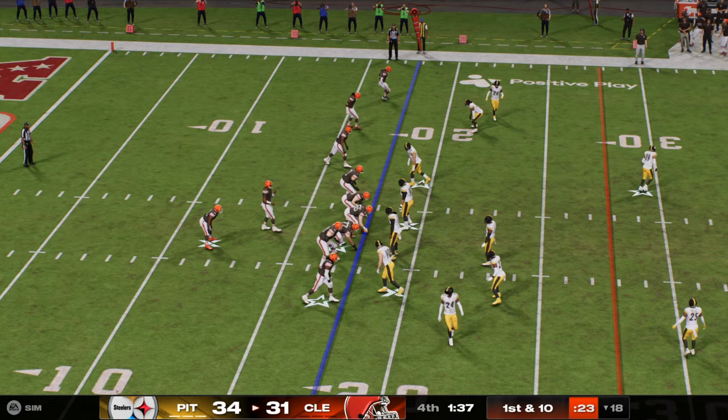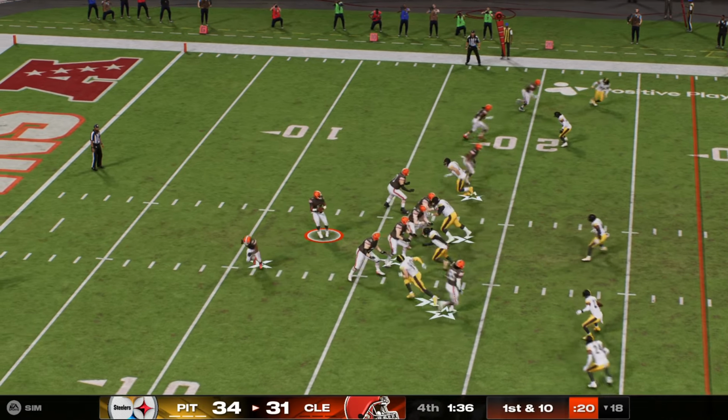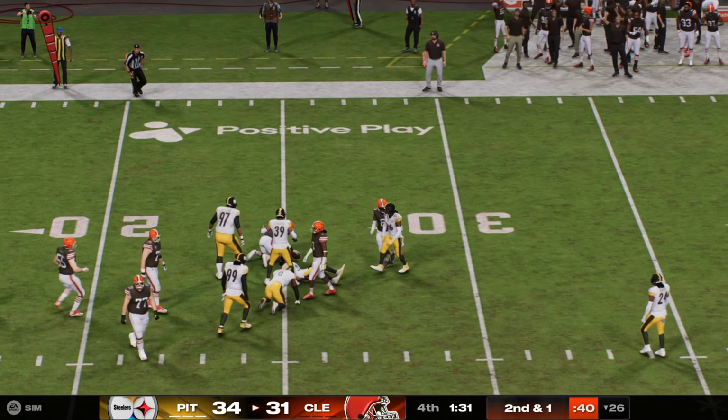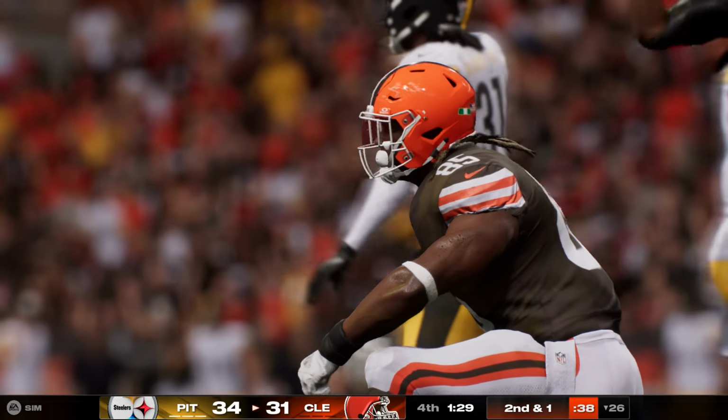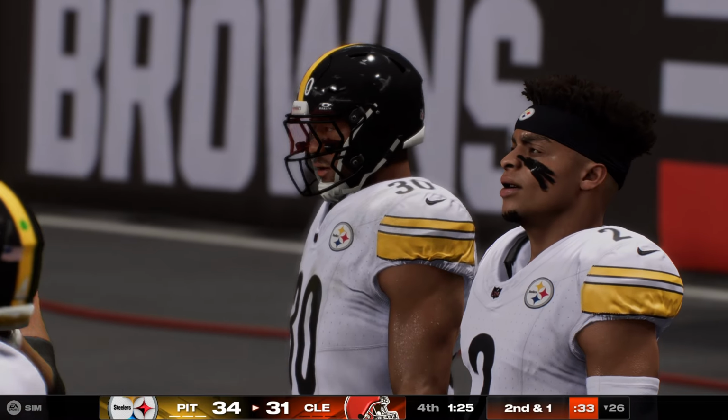This is 1st and 10. From the gun, Winston. It was a short throw caught by Njoku. After the catch, he gets that forward for a gain of 9.